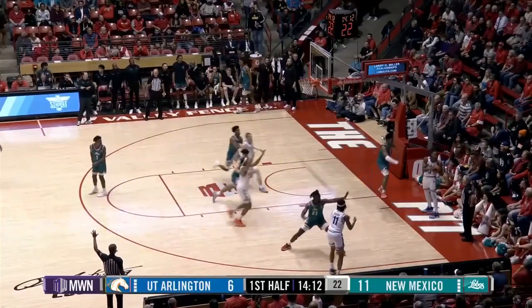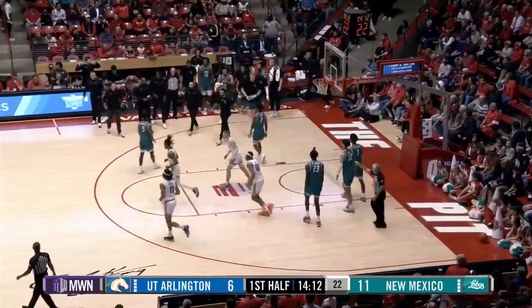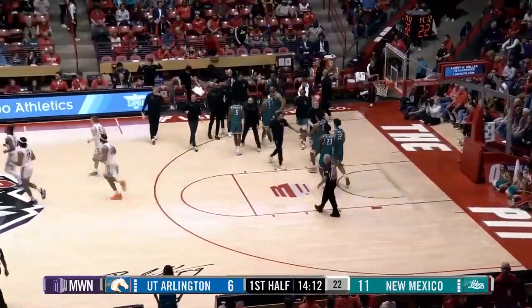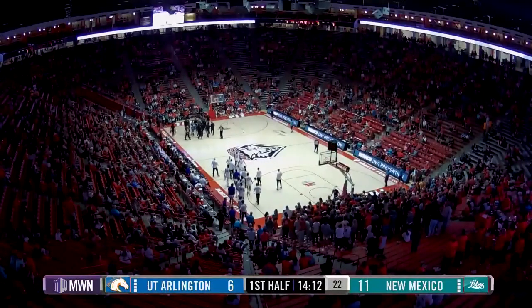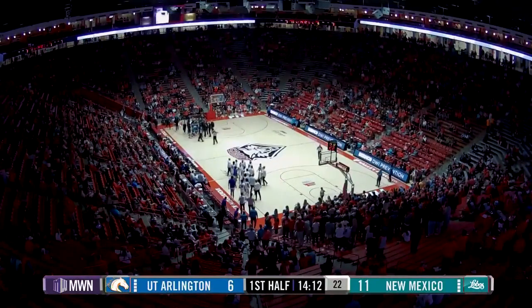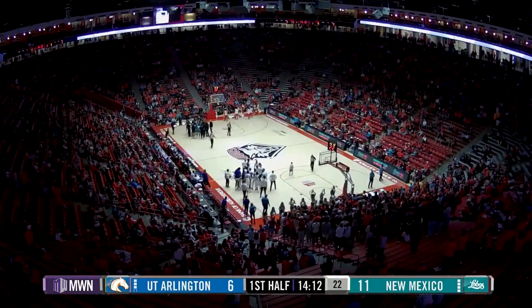22 on the timer as UTA inbounds, and they run out of time, and they'll get a timeout as Deshaun Gordon decided, you know what? This is not happening. I'll take a break right here. 11-6, Lobos have the advantage. New Mexico has clamped it down defensively. It is a 30-second timeout.